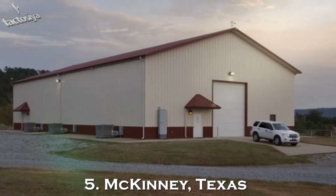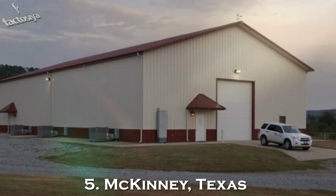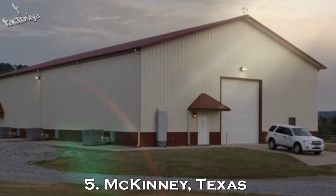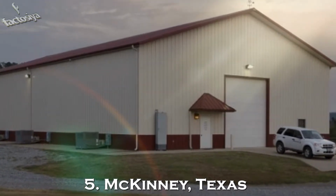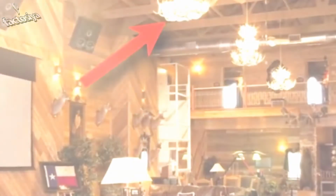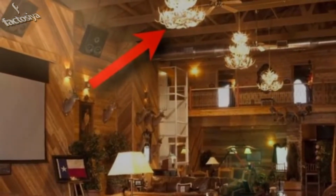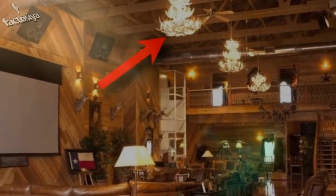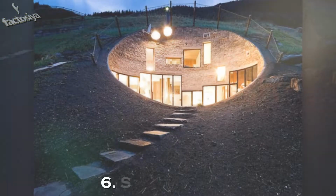5. McKinney, Texas. On the outside, this is just an old barn. But as their made-up saying goes, never judge a barn by its paint job. This hidden house proves why. The inside is the bee's knees and then some. Don't believe it? Just check out the inside. With a built-in bar, a wooden staircase, leather couches facing a big screen TV, and a few chandeliers, there's practically no reason to ever leave this converted barn.